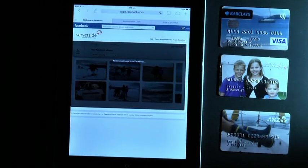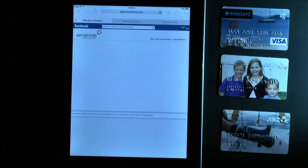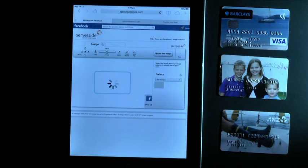And what's important here is you'll see I'm using an iPad. Customers can do this on their laptops at home. They can do it at their desktops at work.